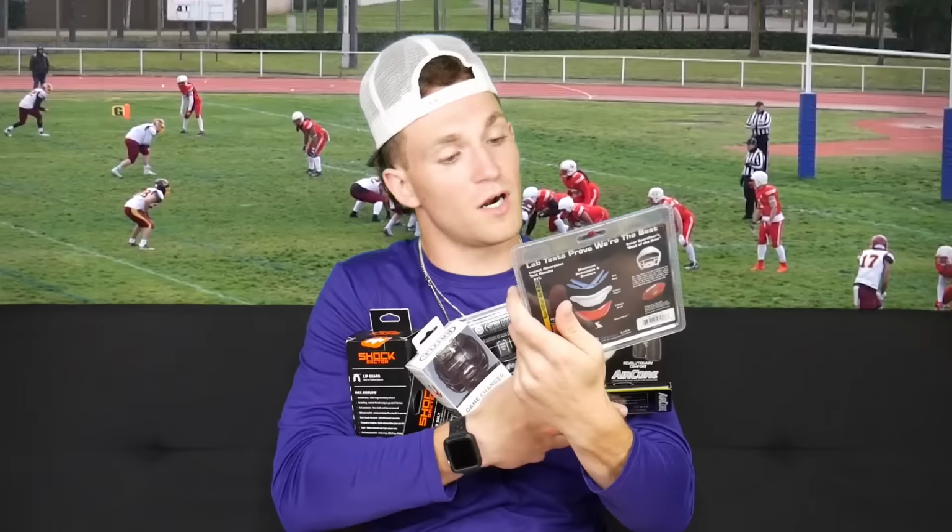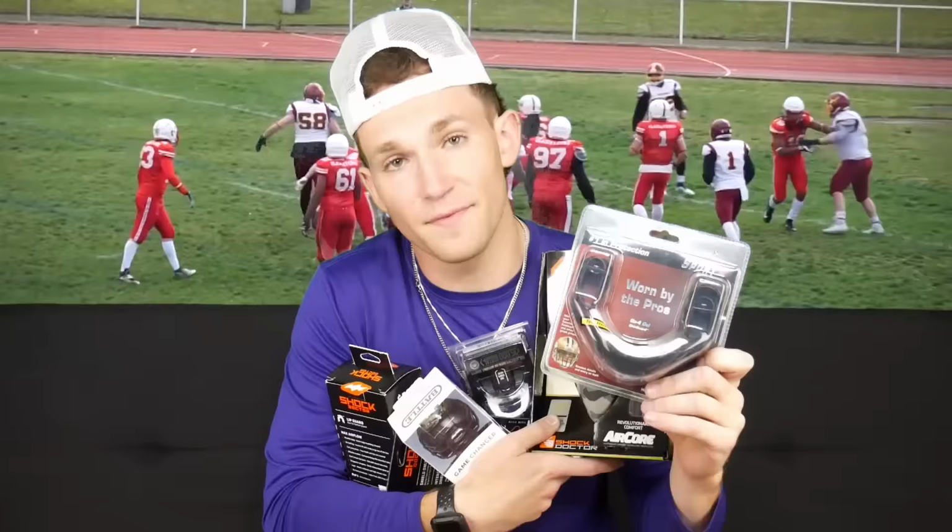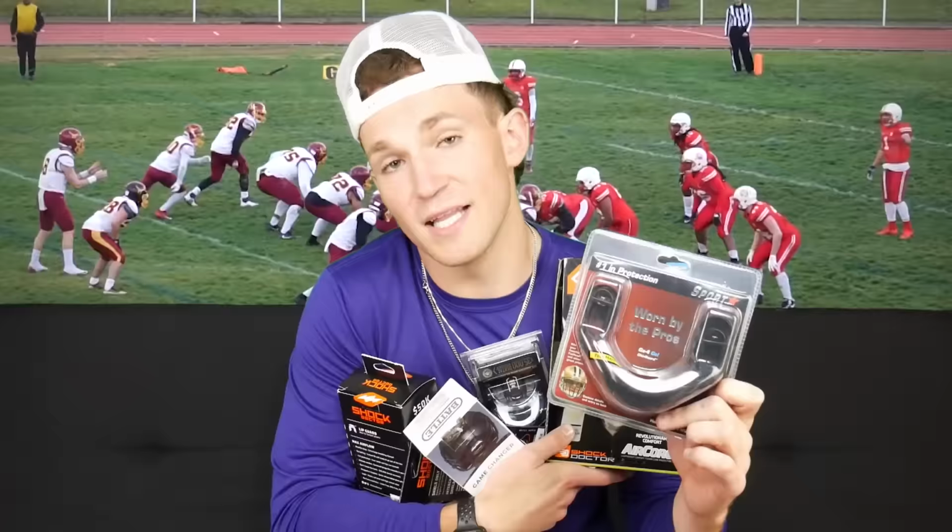I have a Sports Star chin strap. This one is very similar to the one that I rocked on my French football helmet. The only difference is mine was an all black version. I really like the Sports Star chin strap simply because they definitely have the best comfortability out of any chin strap that I've ever used. And let me tell you, I've used some janky chin straps.